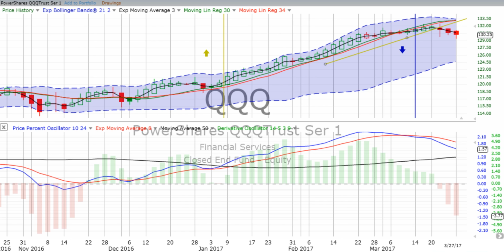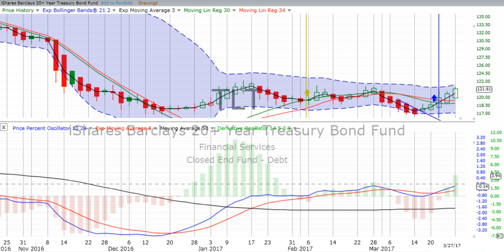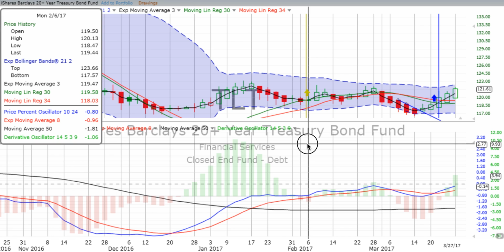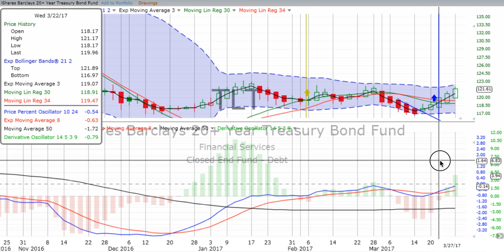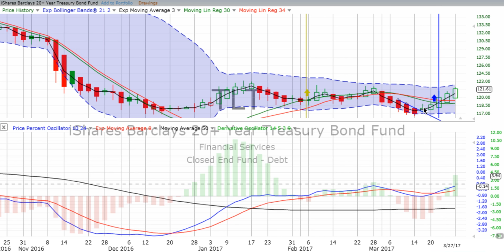Now, we do see some possible trades, however, when we get to the next chart, TLT, which is the 20-year Treasury Bond Fund. We had a crossover going up on the week ending around the 3rd of February. And, of course, we had a 2-day vertical crossover back on Wednesday, the 22nd of March. We have actually 5, or really 4.5 up 2-day candles. We had that crossover and we saw the derivative oscillator switch on the next 2-day candle going up after the PPO, the price percent oscillator, crossed.